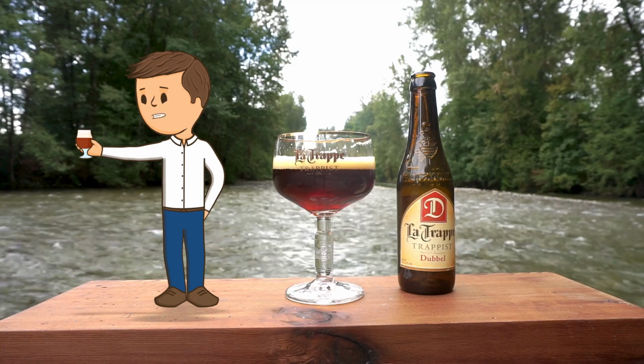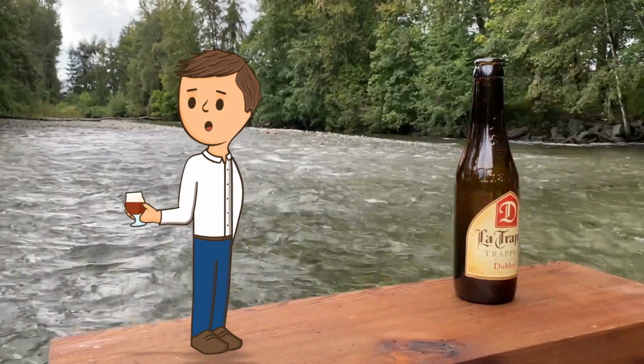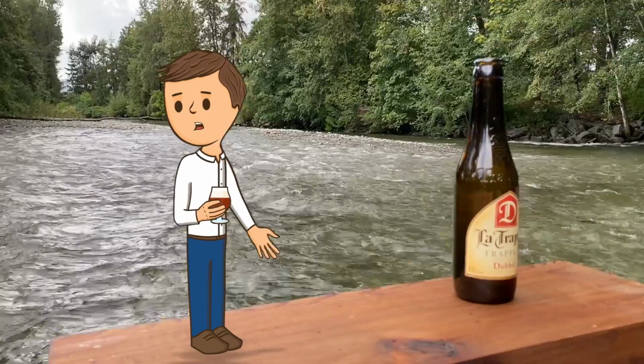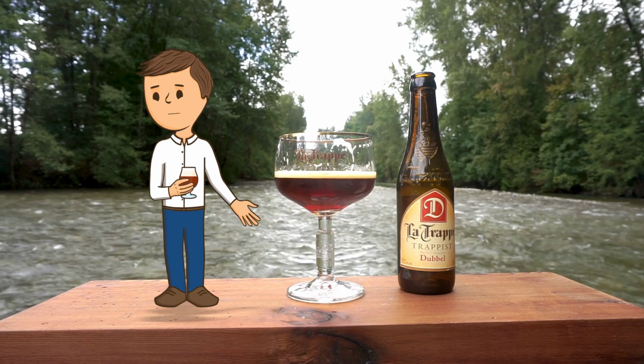Medium-bodied, decently carbonated. 7% ABV for me comes in just at the right amount where the alcohol notes don't take center stage but contribute to the body and the finish. I really like this range. Really a great beer to go with a hearty meal, great to drink in fall, winter, or cold weather.